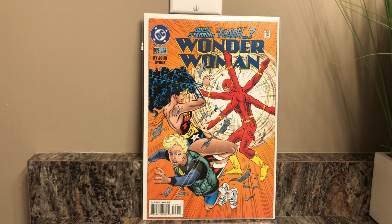Especially at my comic book store, it's hard to get stuff, but this issue is awesome because it has a Flash on it, and I really like when he teams up with Wonder Woman, to be honest. I just find that their stories that I've read have been pretty good compared to some of the other team-ups, but Flash being one of my favorites.